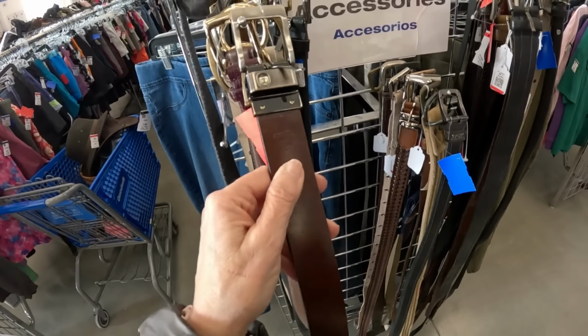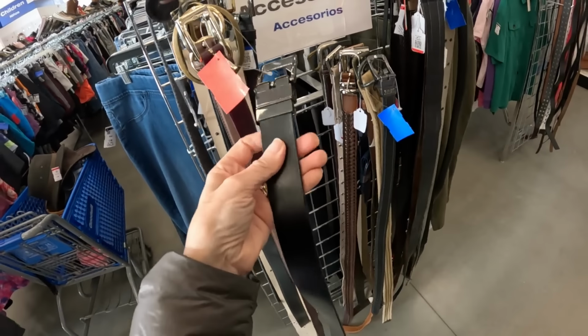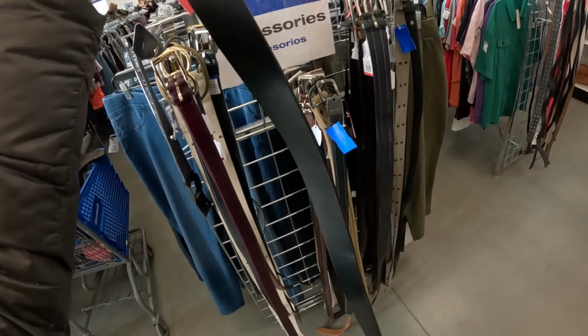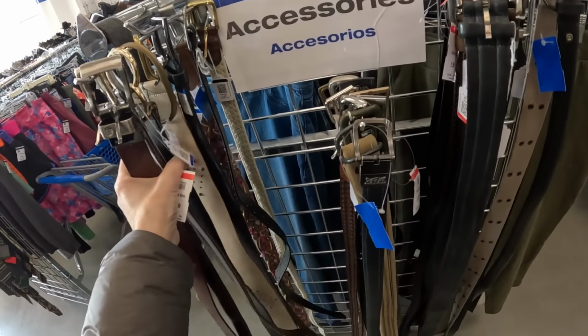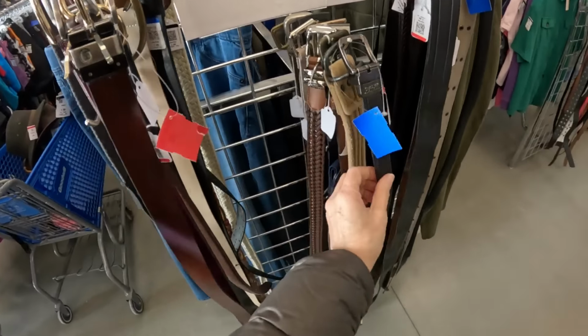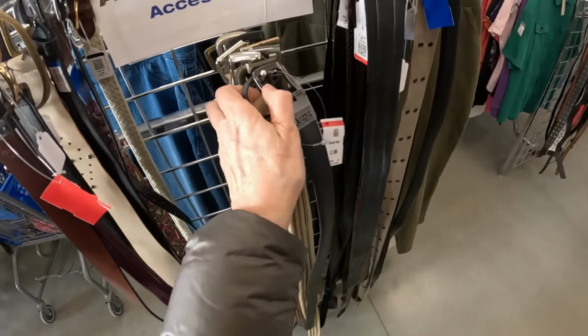Taking a quick look at belts. This one's made in Argentina and has an R on it. Not sure who the R stands for. It feels very cheap in the hand. Yeah, it feels very stiff. We're not going to get that one. Take a quick look. Oh, here's a good leather one. Let's pull that one out.